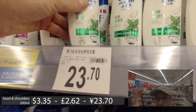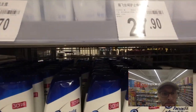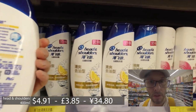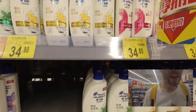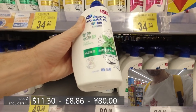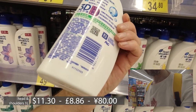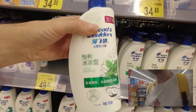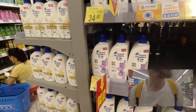So this one is a sort of smaller one. This one's a larger one. I don't really know what size that is. And then we have these ones here, which are 80 RMB, which, you know, compared to the UK, that's really expensive. It doesn't seem to have a size on there, but it's certainly much more expensive than in England.